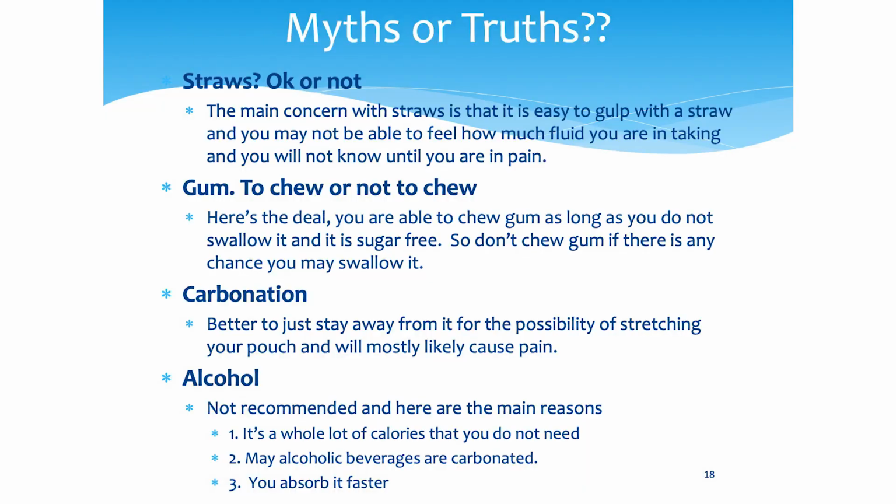After that first week, when you understand how much liquid is in your mouth that you can tolerate, you are welcome to try a straw. It's not gonna put a whole bunch of air in and explode the stomach like it was once thought. Nothing crazy like that will happen, okay? Gum, can you chew gum? Here's the deal. Gum is very, very sticky. If you swallow gum, you can cause issues. But if it's sugar-free gum and you promise to spit it out at the end, I'm totally fine with you having a piece or 2 a day. That's fine. However, some patients do trap a lot of air and it causes discomfort. If that happens, please don't chew gum.